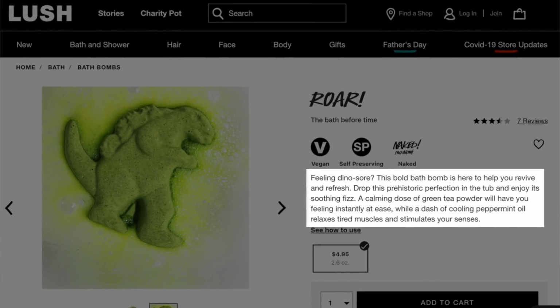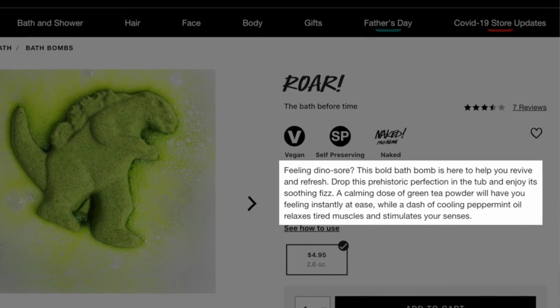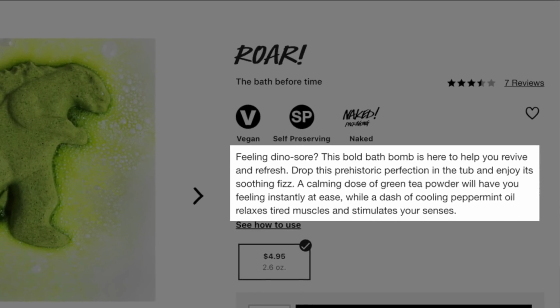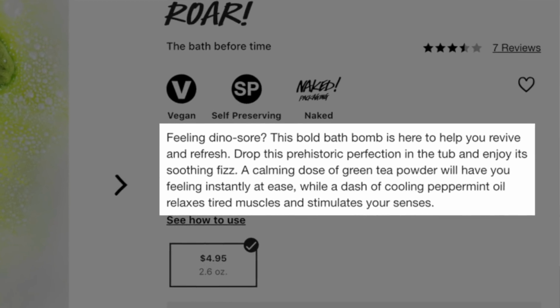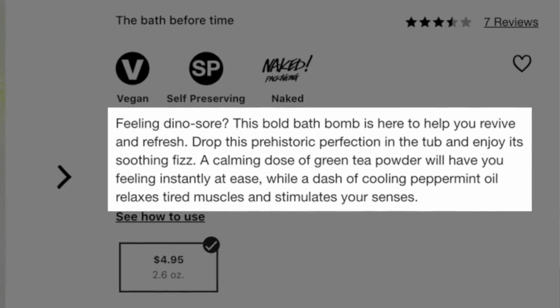Feeling a dinosaur? This bold bath bomb is here to help you revive and refresh. Drop this prehistoric perfection in the tub and enjoy its soothing fizz. A calming dose of green tea powder will have you feeling insanely at ease, while a dash of cooling peppermint oil relaxes the tired muscles and stimulates your senses. So I was right, green tea and mint.